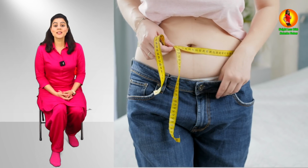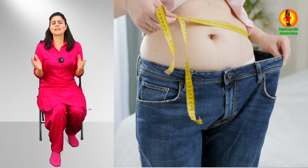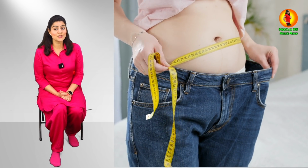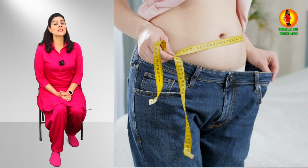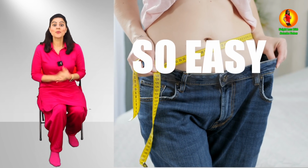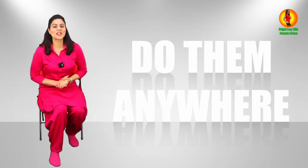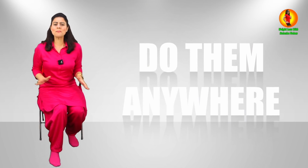So I came up with these exercises due to my sedentary lifestyle, and I finally realized there is a one-stop solution to definitely getting a slim waist and a desired waistline by just sitting in a chair. All you have to do is perform these very simple exercises on a daily basis. So I came up with these easy and exciting exercises just sitting in a chair. So I thought of sharing them with you because they're completely beginner friendly. You can do it anytime, anywhere, and not much of an effort is needed.